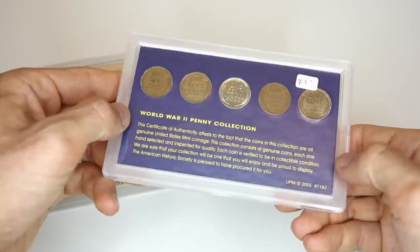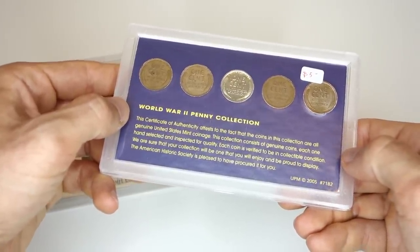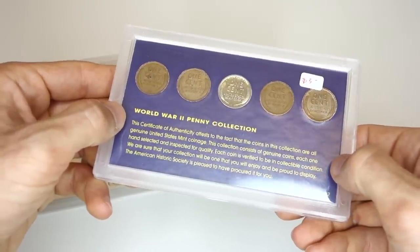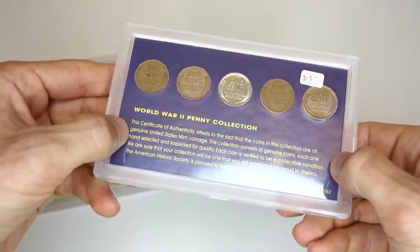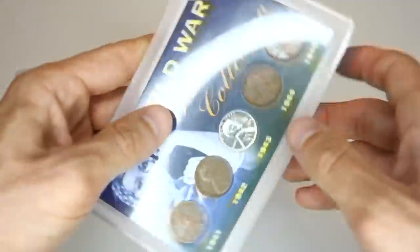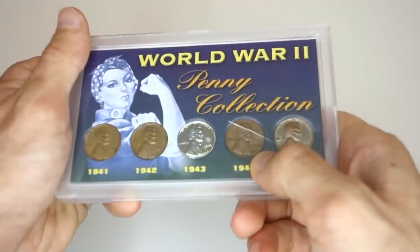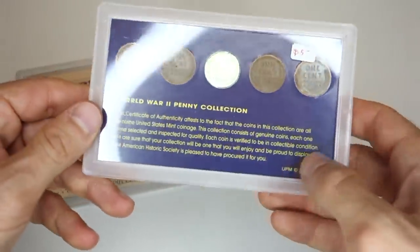Let's take a look at this. This one says, "This certificate of authenticity attests to the fact that the coins in this collection are all genuine United States Mint coinage." Well, that's true, but so what? "This collection consists of genuine coins," we already know that, "each one hand-selected and inspected for quality." I don't know what on earth they're talking about. What quality exactly are they talking about, this worn-down 1944 Lincoln cent? This is absolute garbage. This is not quality coinage.